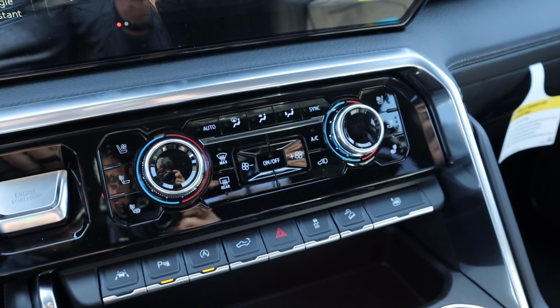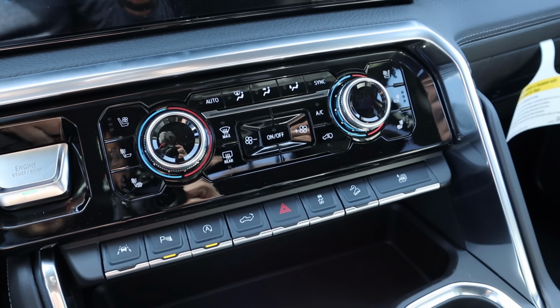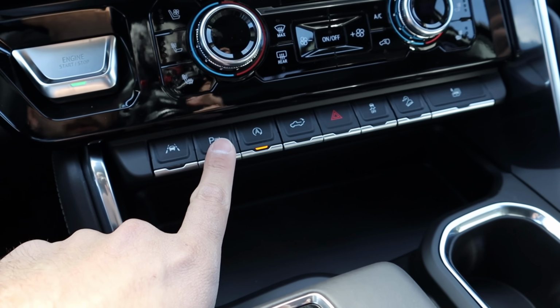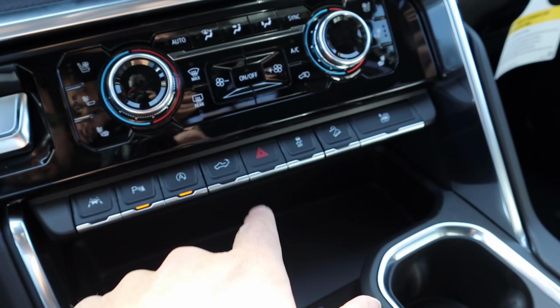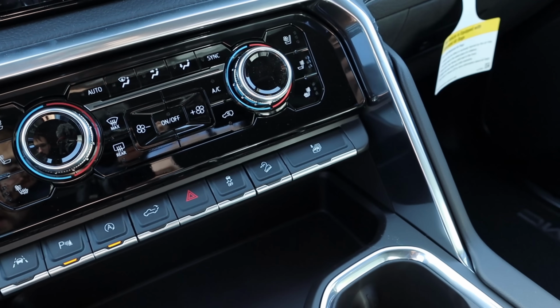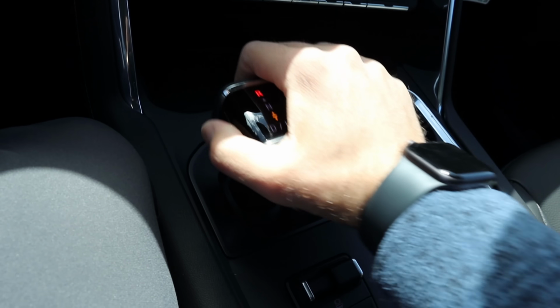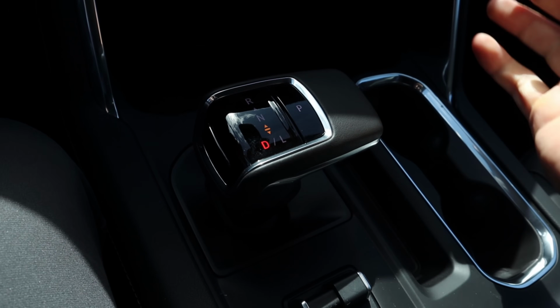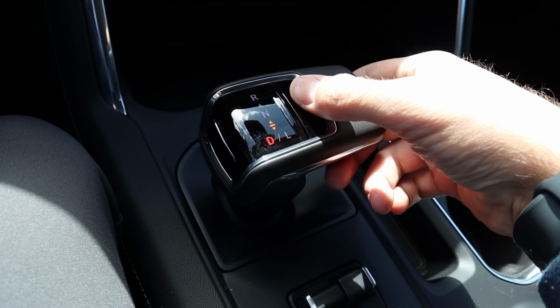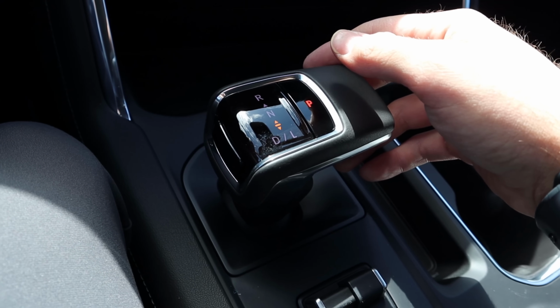Now here's the climate controls. We do have dual zone climate, heated and cooled seats here for the front passengers. And then notice we got our lane departure, parking sensors, auto stop-start, tailgate drop-down, hazard lights, stability control, hill descent control, and then this is to roll down all the windows at once. We've got some storage space right here. Love the new shifter. Definitely has a nice feel to it. You know, the column shifter wasn't bad by any means, but this definitely just feels a lot more premium.